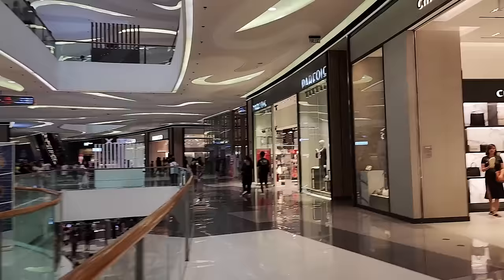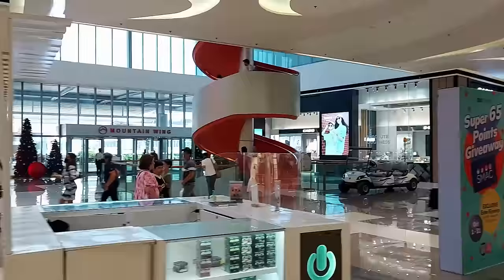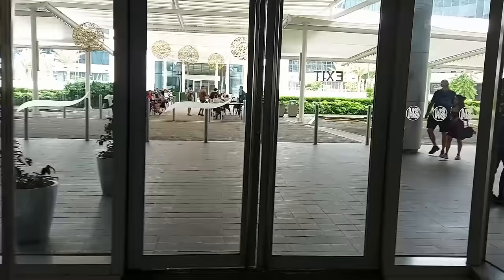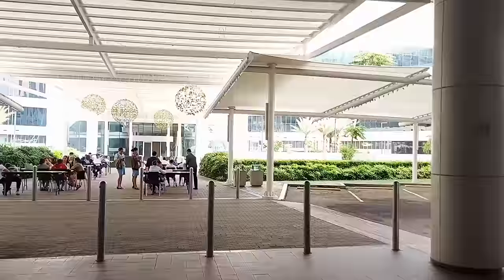H&M. I think what's quite remarkable on SM Seaside is it's like on a circle. So you get these curves throughout the whole mall. It's quite stunning. Oh, and here's the orange corkscrew. We were at the blue one earlier. Okay, we are just going to go outside. I'm not sure if this is outside or what. Oh, it's hot out here. But there's supposed to be a really tall building in the middle of it, I think.